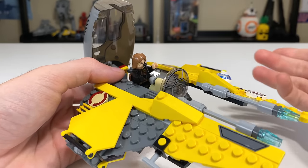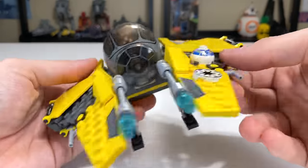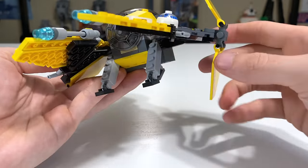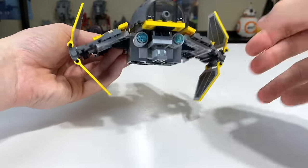It goes right into his face like he's taking a drink out of the Starfighter. I guess that's the point. I don't know. But you close that right up and he fits right in there. And that's going to be a feature across all of the Anakin Starfighters. So you can open up the little flaps here on the wing, and then you can also fold up the landing gear. This is the only set that actually has landing gear that can move on it.